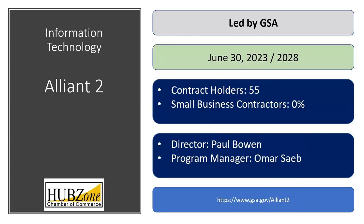Alliant 2 is brand new, having kicked off in July 2018, so it has a long life before it. It focuses on IT services and IT service-based solutions. If you're in IT, then absolutely you should be trying to work with one of these 55 large primes.